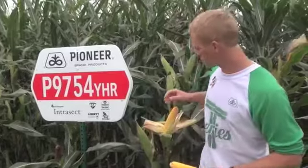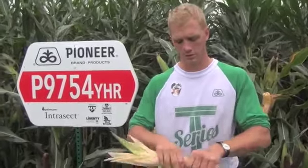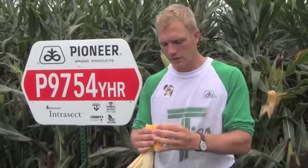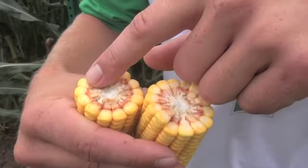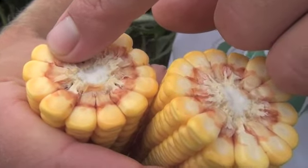So a lot of corn out in the countryside should look very similar to this. The corn cob I have right here is almost full dent, and so milk line should be retreating pretty quickly, which means we're about 22 days away from physiological maturity and therefore 100% of the yield that you have in that field. You pop this corn open and it looks fully dented, like I said, and about a third milk line is starting to develop here. So about in that 20-day range for development. Of course that depends on where you are geographically, but it gives you a rule of thumb to go by.